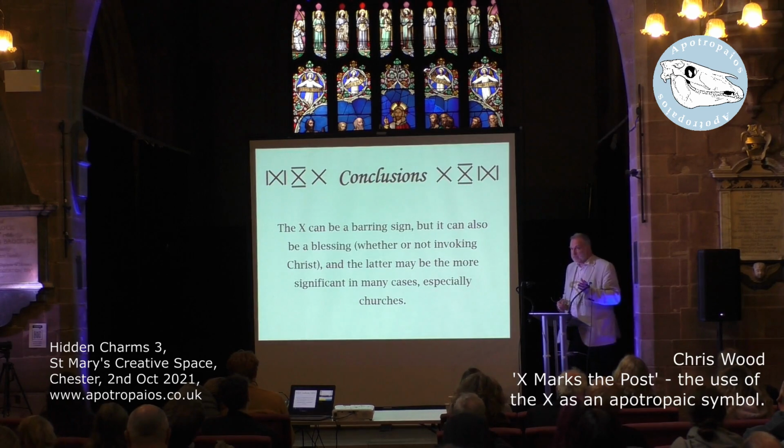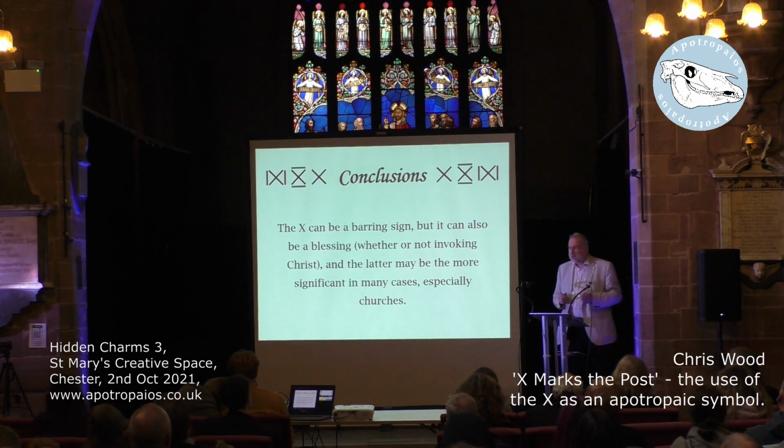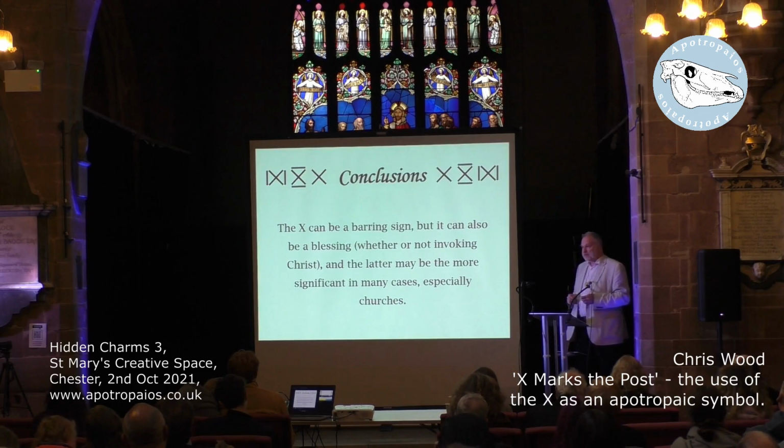So in conclusion, the X can be a barring sign, certainly. It can sometimes just be decorative, of course. But it can also be a blessing, whether or not invoking Christ. And in some circumstances, particularly in churches, I would argue that the blessing in the name of Christ is perhaps the most important reason for their use.